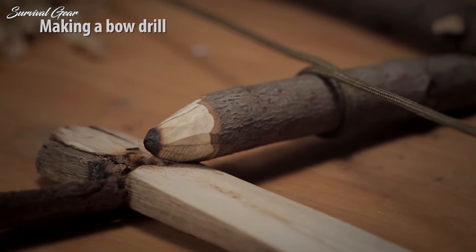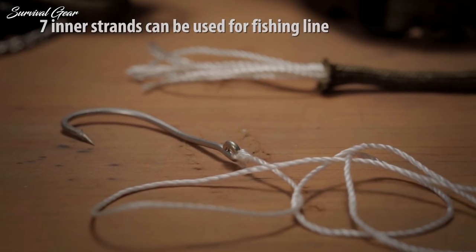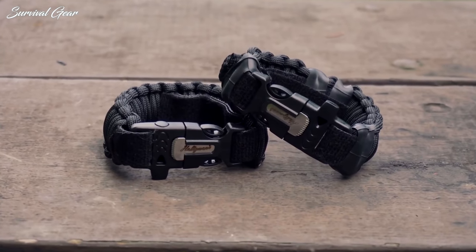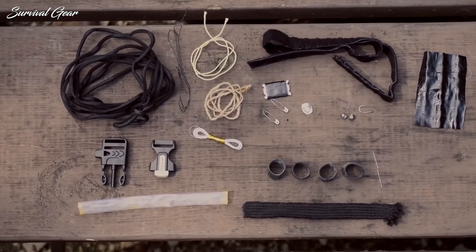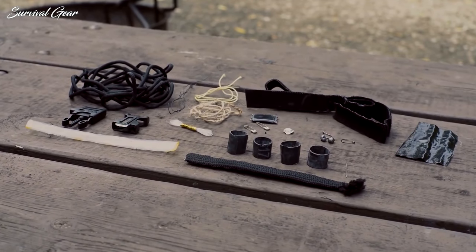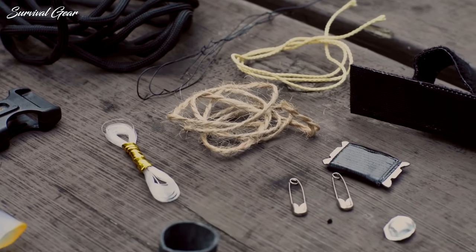With one simple accessory that can be worn around the wrist, you will have access to several tools that you may find yourself in need of. Not to mention, the paracord itself has a breaking strength of 550 pounds, also known as a 550 cord, which is utilized for survival and tie-downs of important equipment in the military.